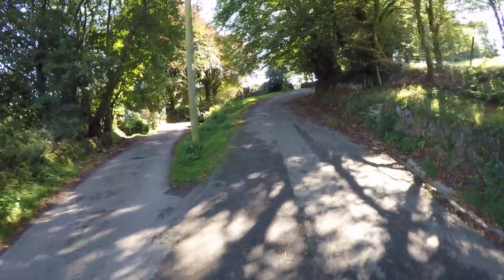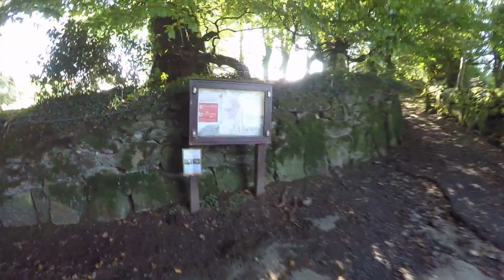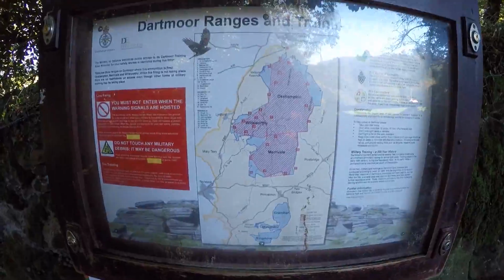Now we fork right up here. Oh, Dartmoor ranges and training areas. Warning, warning. We'll keep an eye out for that. Just mention that in the book.